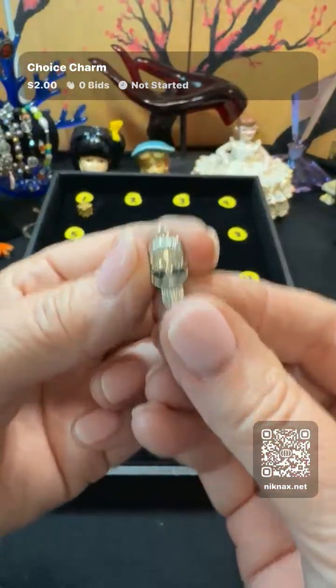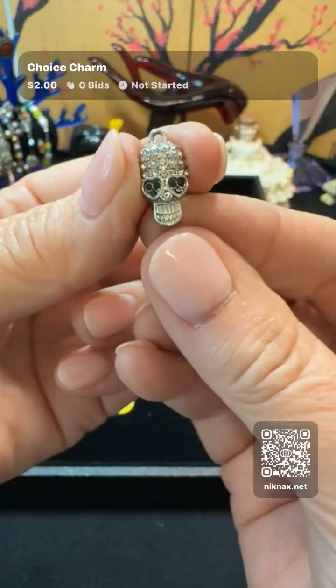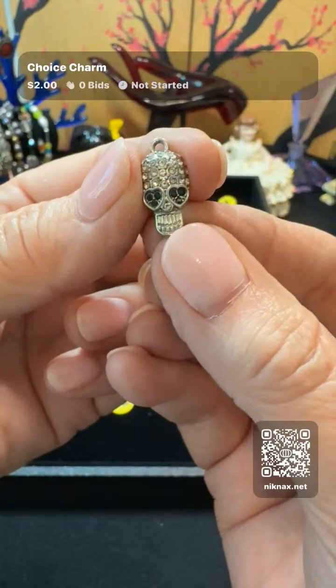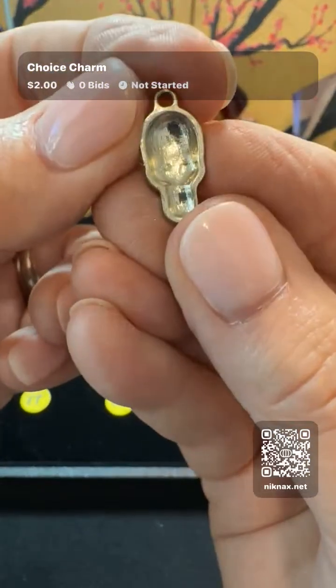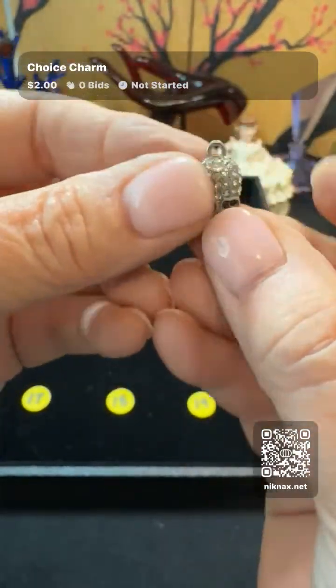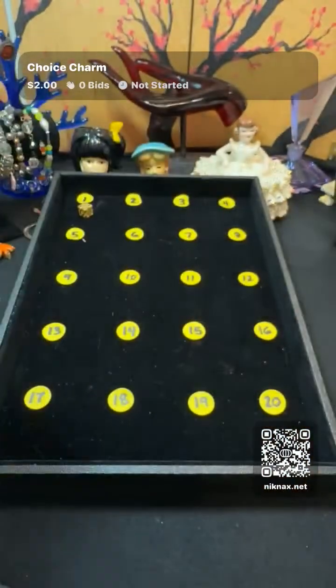Ooh, Halloween's coming up. How about this skeleton? He's got some bling on his head. He's got some black onyx eyes inside hearts. He's not marked. He can be a charm. He can be a pendant. He's number 2.